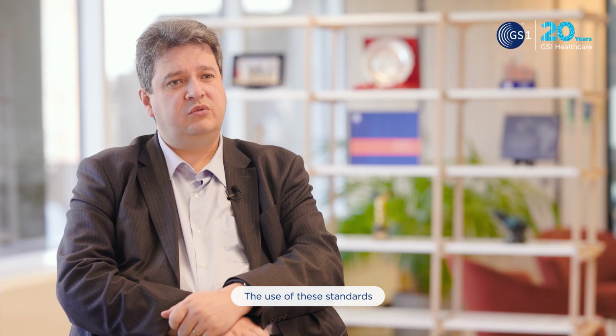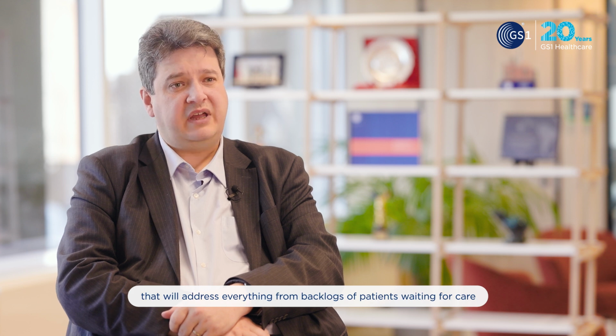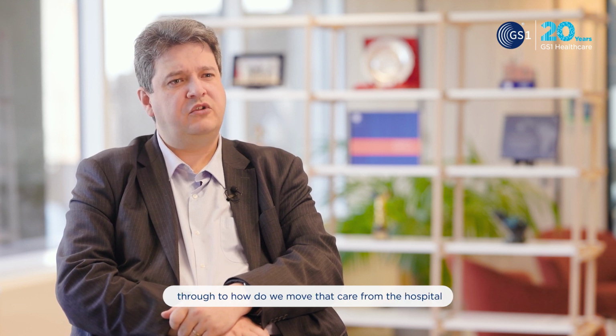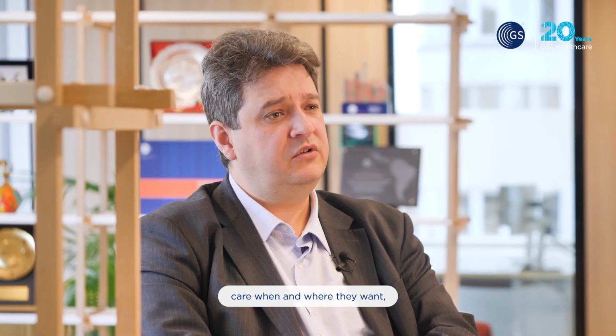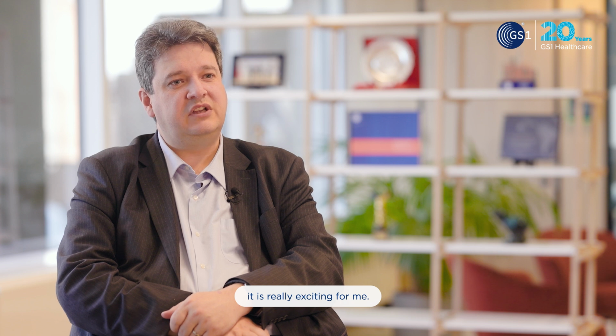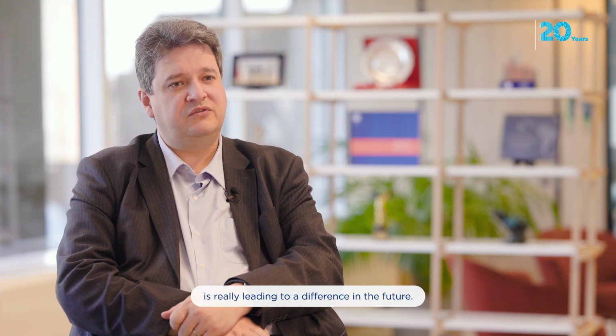The use of these standards will help us deliver improvements in our healthcare system that will address everything from backlogs of patients waiting for care through to how do we move that care from the hospital into a consumer's home so that people can get the care when and where they want rather than where we choose for them, as has occurred historically. As we move in this 20th year of celebrating GS1 Healthcare, it is really exciting for me. The future is endless and what we are seeing today is really leading to a difference in the future.